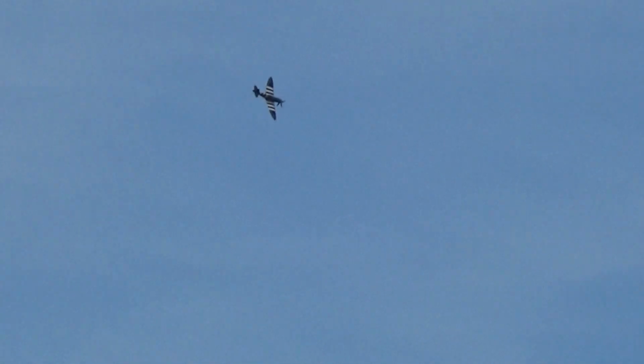This next second half of the display, we're going to see Andy banking round the hill. The Hurricane will be out at crowd right and should be getting ready to start the second fighter display.